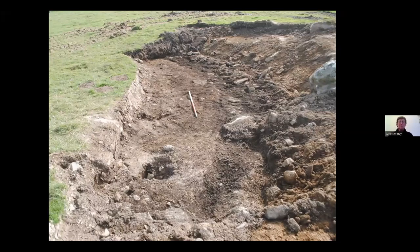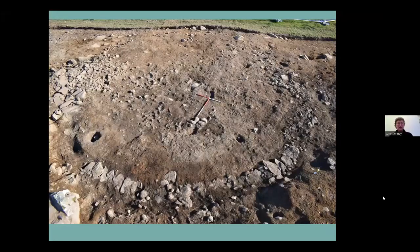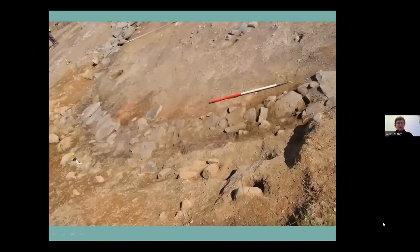So that's one building on the site, but we knew there was a roundhouse. And actually, almost as soon as we started stripping that area, we could definitely see that this was a curving gully here. And then when we got it cleaned up, you can see this is the gully coming round with slabs over the top. So this is a drain, a capped drain. So this would drain just inside the wall of the roundhouse.